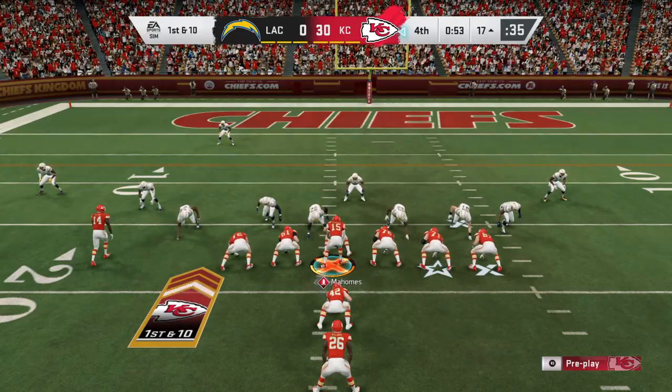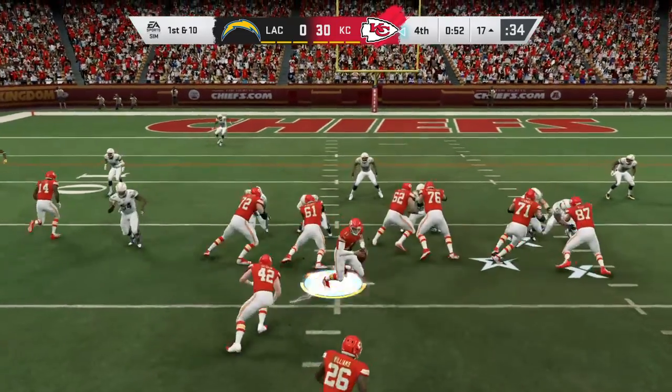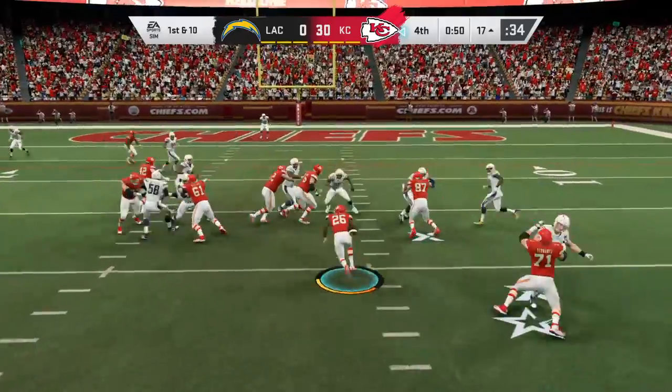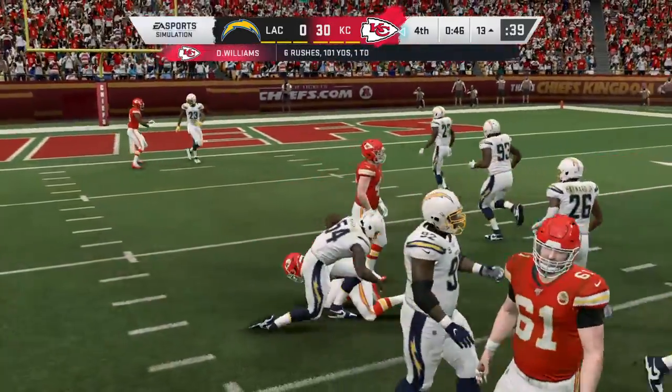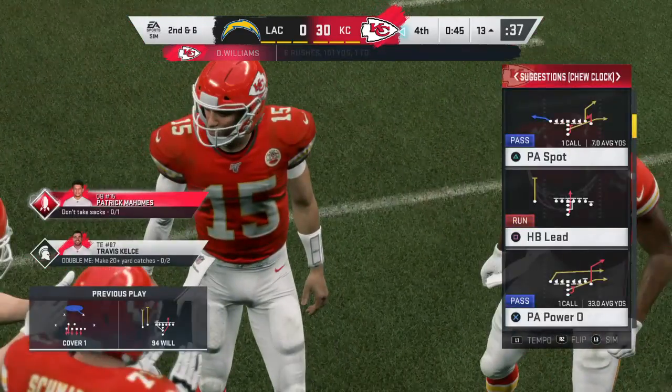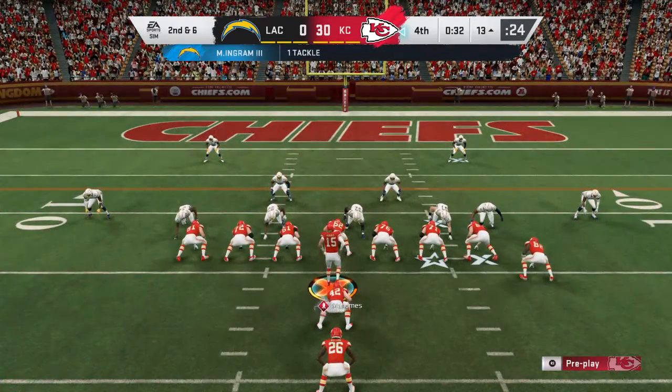Here we are in the 4th quarter, and that last play, that turnover, I think it epitomizes what happened to them all day on offense. So symbolic, and that's why they're still being shut out. It's a pickup of 4, and it'll bring up second down.